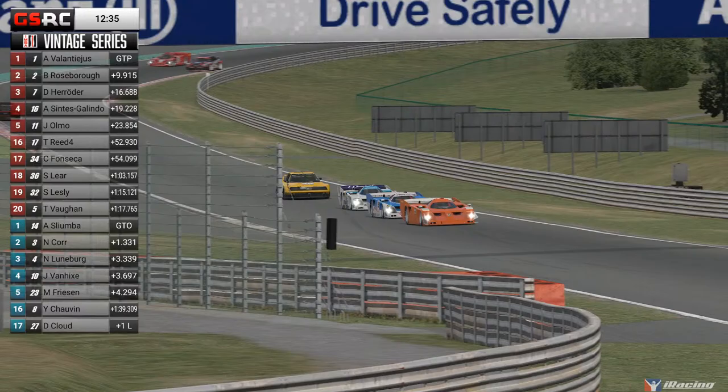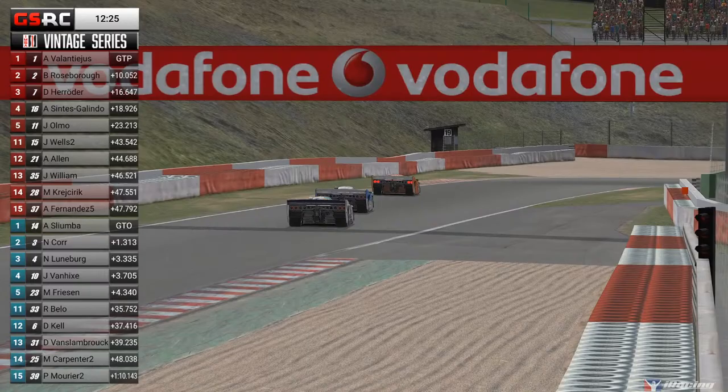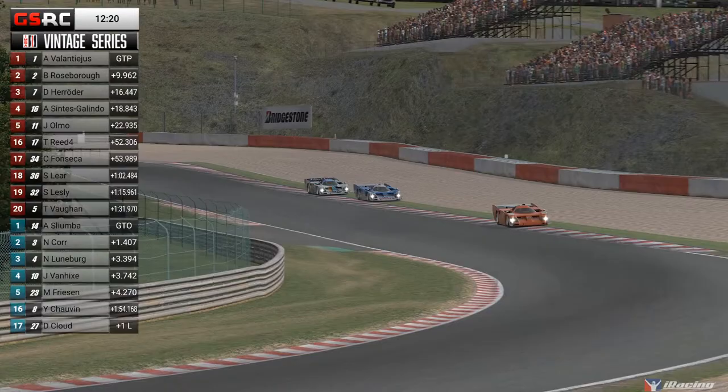You can't blame the GTO going into him. No time to really make that move. And remember, some drivers don't have ultra-wide or triple monitors. They may only be having a single screen, but there's a pillar in the way there as well. You can get a little bit held up there. So it's not all on that GTO. It's just one of those racing things.